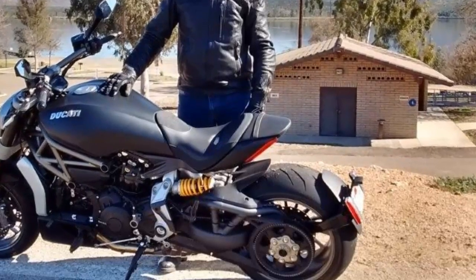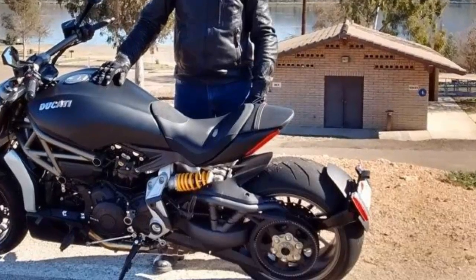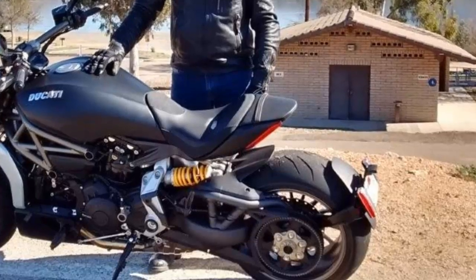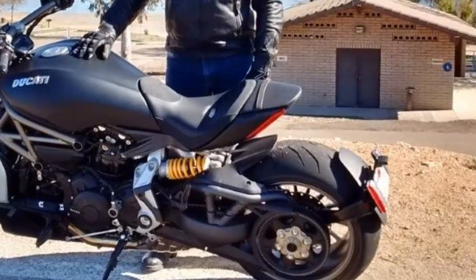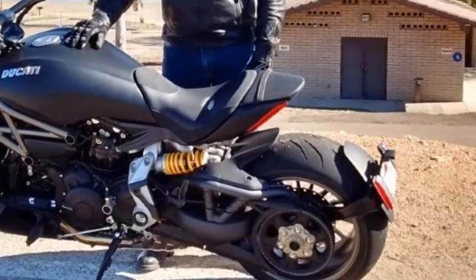Annoyances were few and far between, but the only one that stood out to me was the irritating indicator switch. It was far too easy to click on the indicators by accident and then a bit hit and miss switching them off. And this isn't going to be a cheap bike for sure.